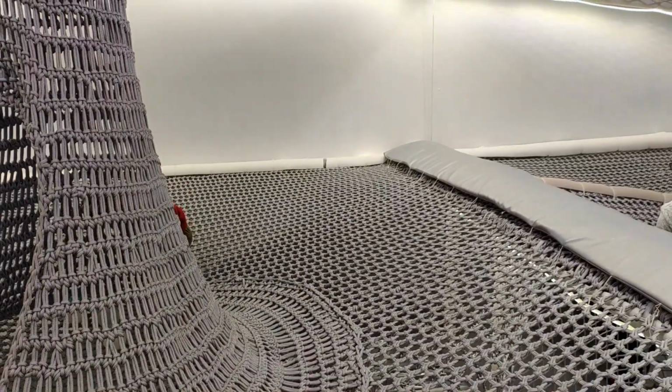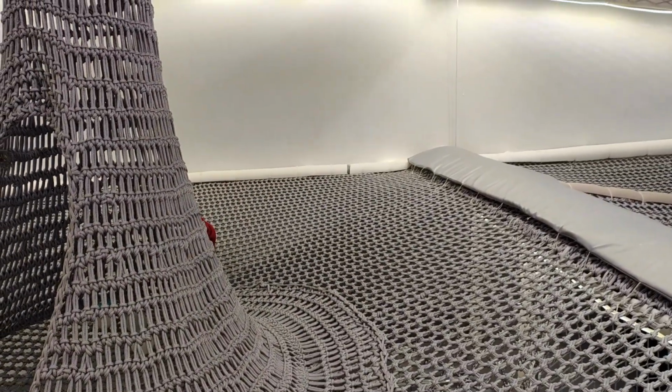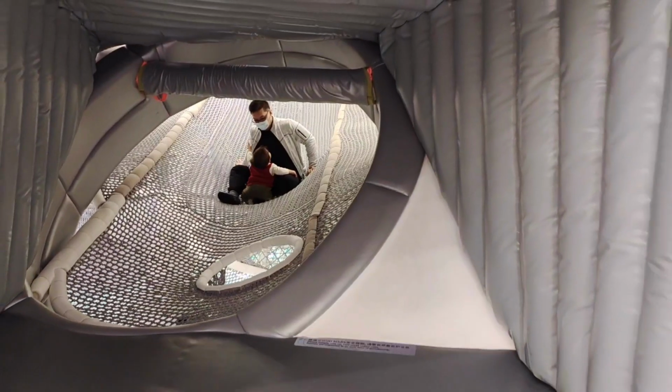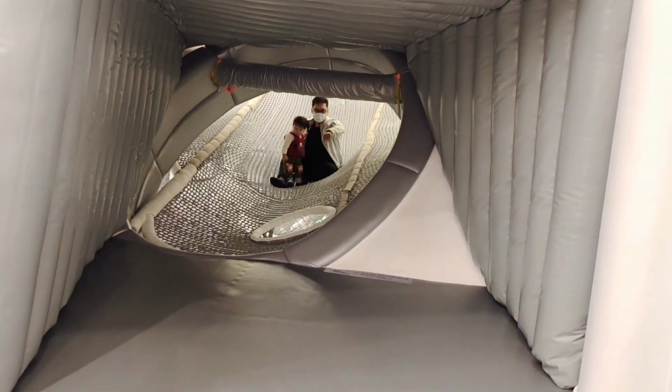But still Nono is very small. So you can see here every place, every corner, nook and corner is safely padded.